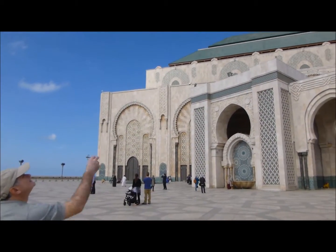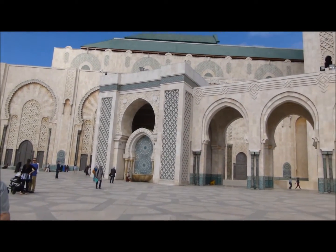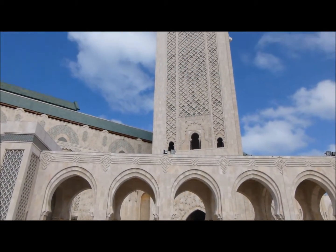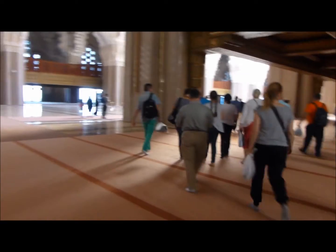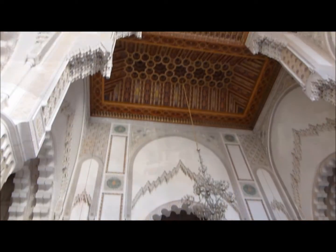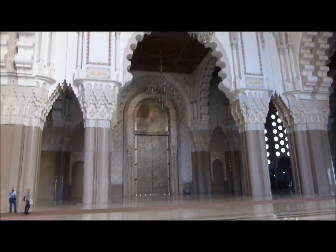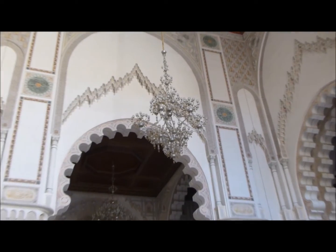Approaching the mosque. Some very impressive detail work. The mosque of the Prophet. And this mosque is the Islamic words. The name of this mosque is Hassan II. And Hassan II is the father of our present king, Muhammad the 6th, exactly.